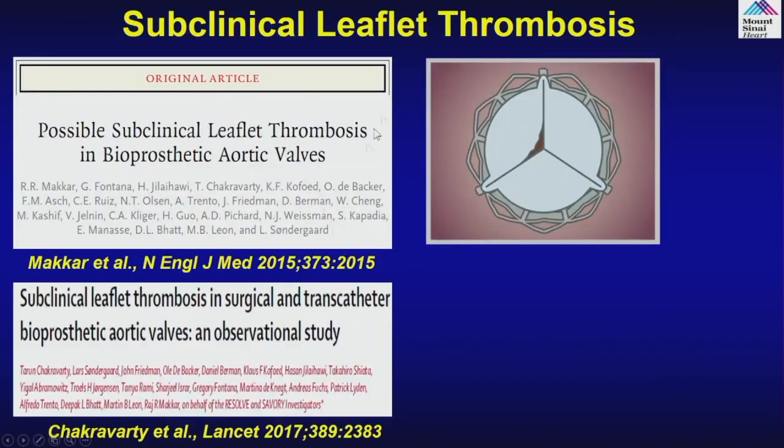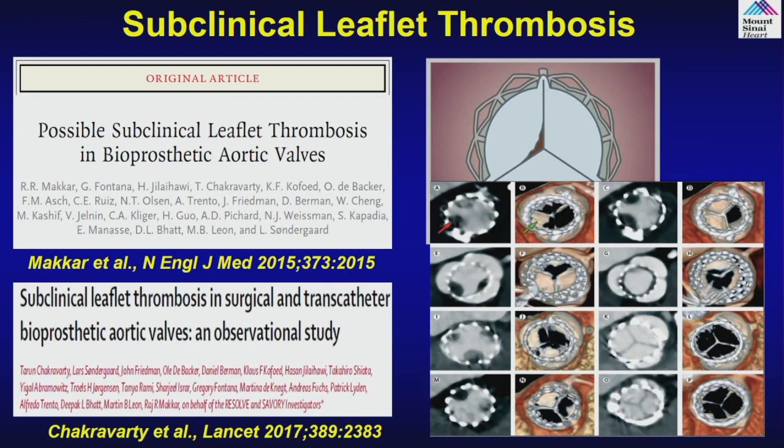So subclinical leaflet thrombosis became a big issue. This is the same concern. Why does it happen? Is it because they are not on anticoagulation, or is it because of some damage we create with the balloon, whether when we are placing the valve, or because of the balloon valvuloplasty we are doing subsequently later to prevent paravalvular leak?